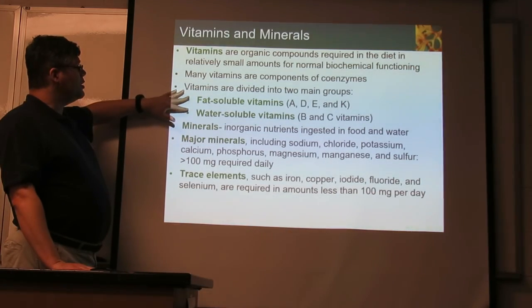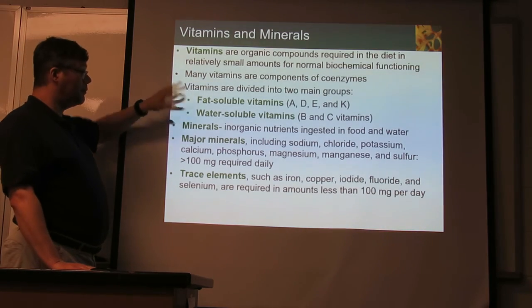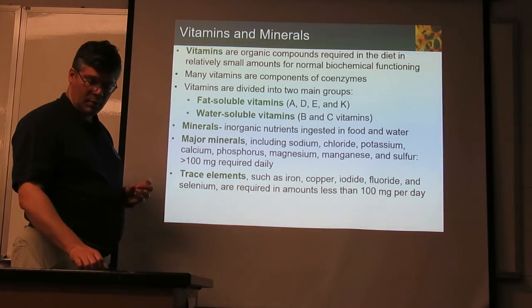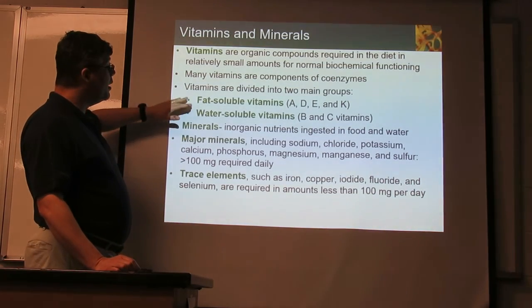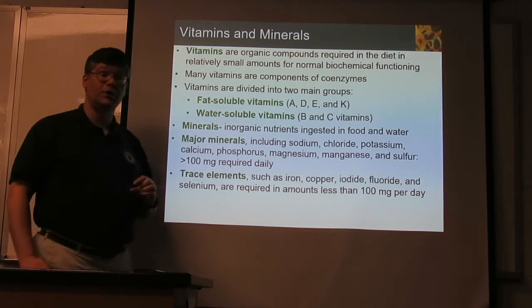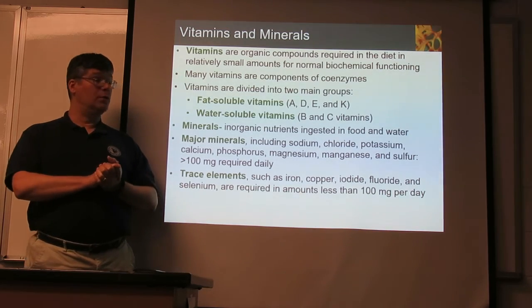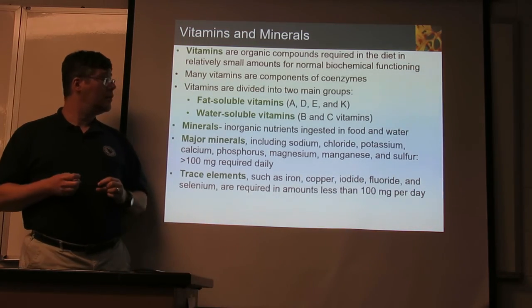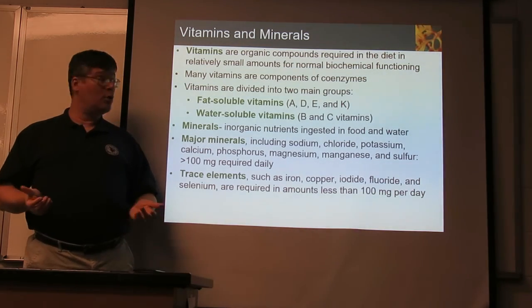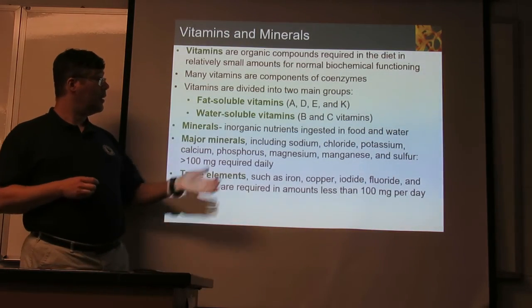One important categorization of vitamins is fat-soluble versus water-soluble. B and C, vitamin C, there's just one thing, but there are several types of B vitamins. Being water-soluble means that they can wash out of the body with, say, urine and poop, things like that. And so we run out of those pretty quick and need more in.